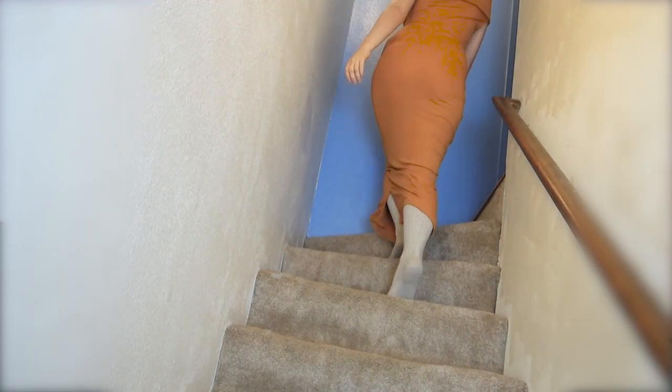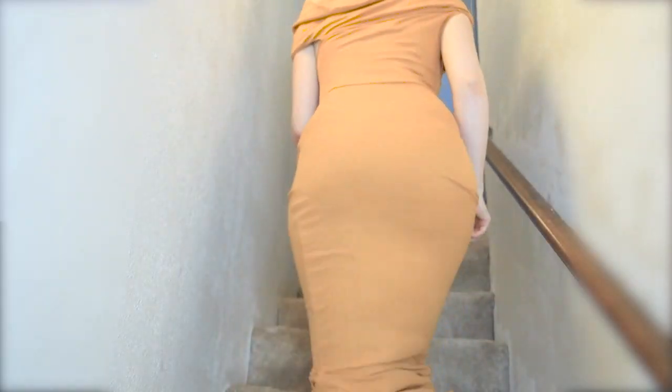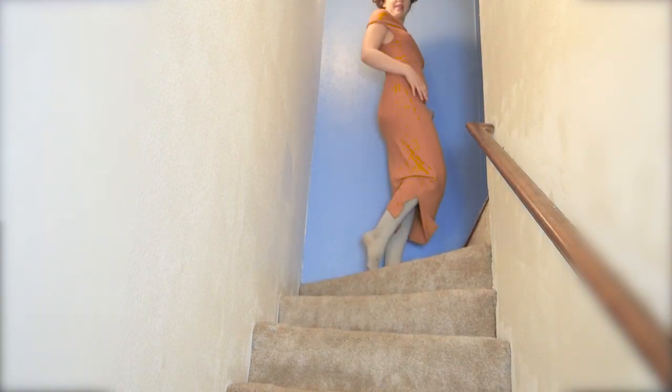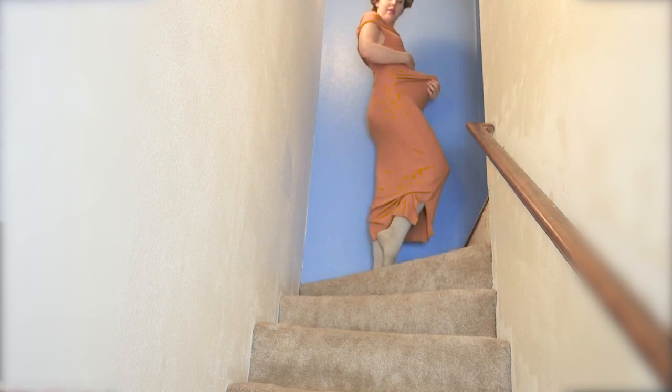Okay, so they call this a one-shoulder maxi dress. And, I mean, you could do one shoulder. I think it's an off-the-shoulder. But, okay, you know what? Motherhood, maternity, go for it. You can name it whatever you want. I just think this is an off-the-shoulder.